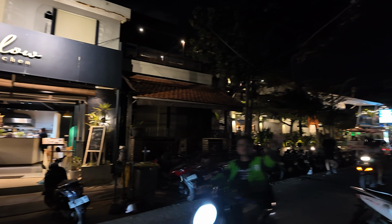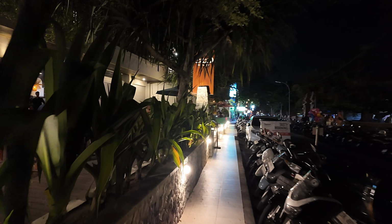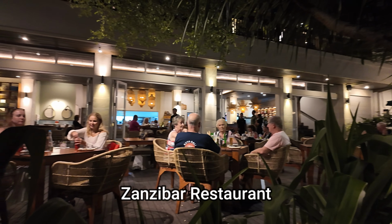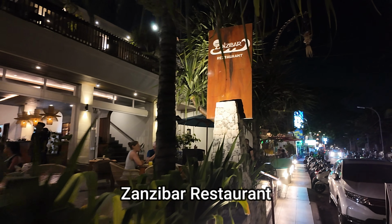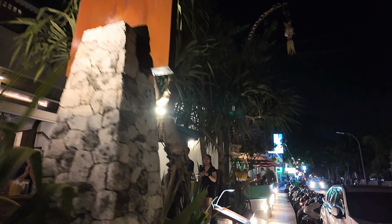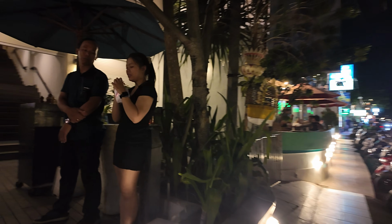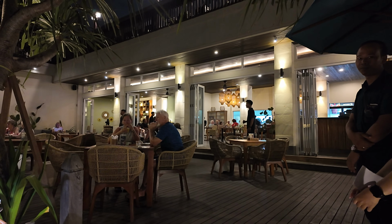Next we have the Zanzibar restaurant. We'll just cut back on the same side of the street for the Zanzibar. You can see there's quite a few customers inside there in the Zanzibar. That's the name up above, Zanzibar restaurant. It's actually quite busy inside the Zanzibar restaurant. There's quite a few customers at the front here, some in the back also. Hello!